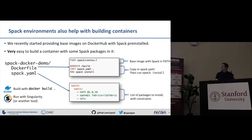The other cool thing about environments that I think has a lot of potential is that they can help with building containers. If you think about packaging an application up in a container, then you probably want to install that application. You may want to install some other workflow tools to use with it in your container environment. And right now, if you want to do that, you would have to write a Docker file. You may have a whole bunch of scripting in there. You probably have to script your entire build manually to get things installed in the container.